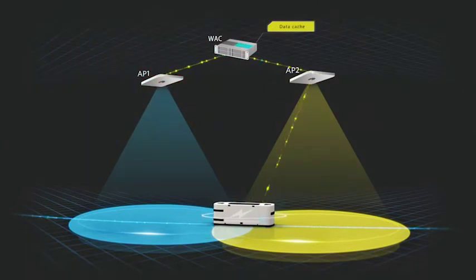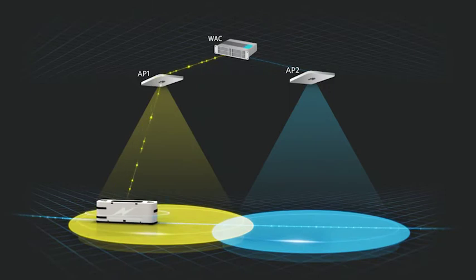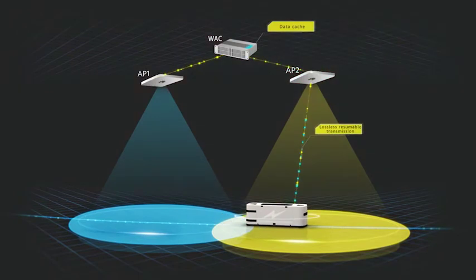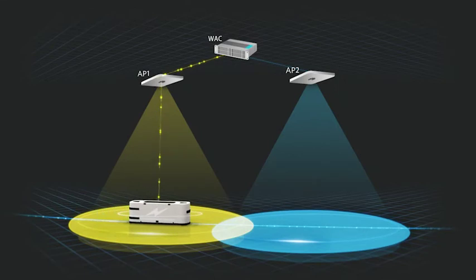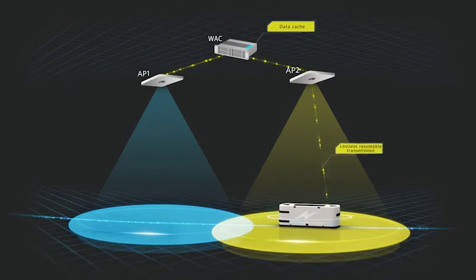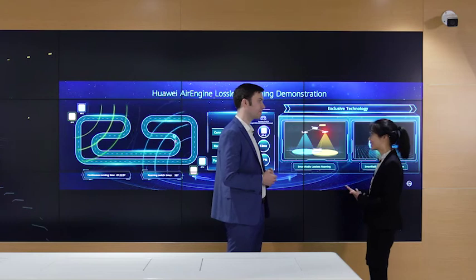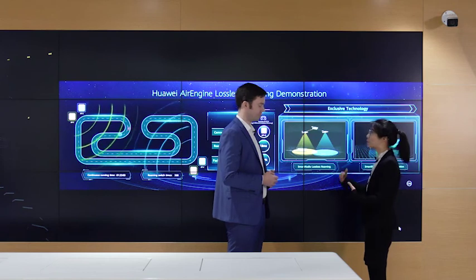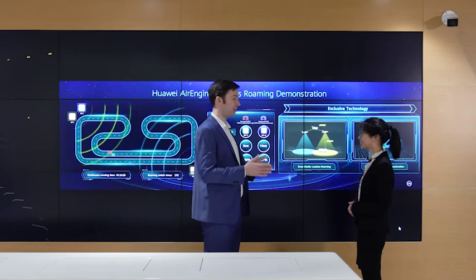At the same time, in the disconnection period, all the packets will be cached in the WAC. After the new link is established, the packets will be resent to the user. In this case, it can prevent packet loss, and the whole process can be accelerated to 10 milliseconds instead of 30 to 100 milliseconds. So even latency-sensitive services like video, VR, and AR won't feel the roaming process or the packet loss. Wow, Huawei Wi-Fi 6 products and solutions really are fast and stable.